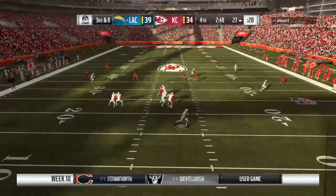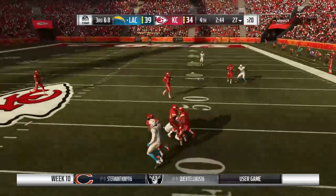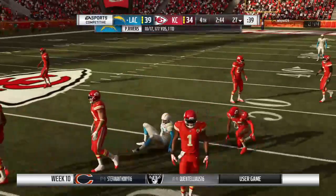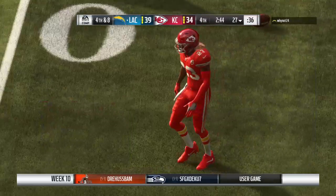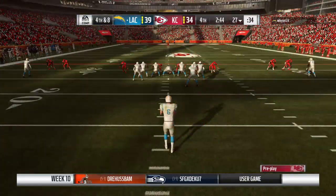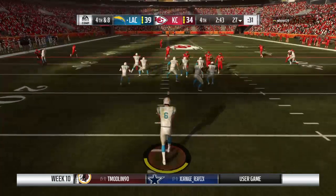From the shotgun, it's Rivers. Flush to his right. And incomplete. The contact made the ball roam free and brings up 4th down. You can tell they were hoping for a flag there offensively. Several on the sideline motioning. Hey, why not a penalty? Why not a penalty? What did you see?